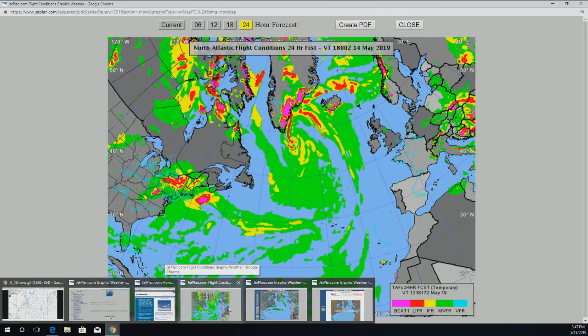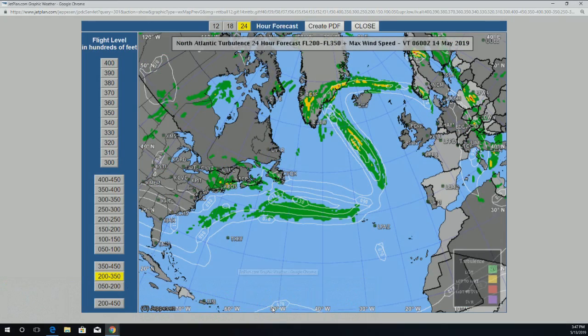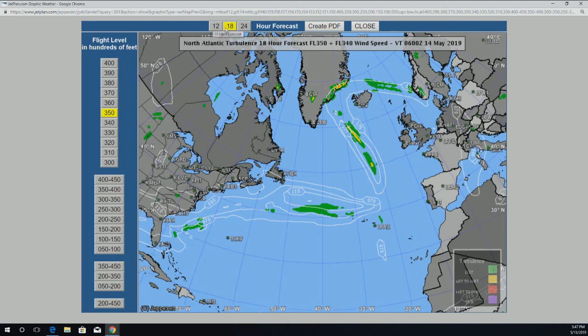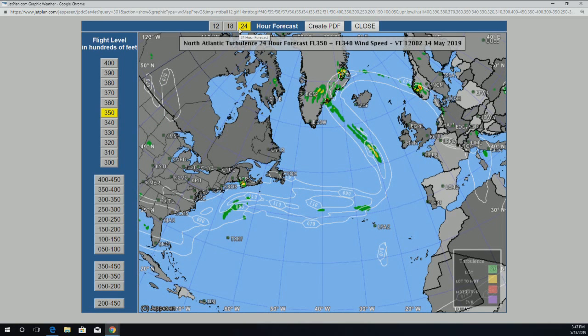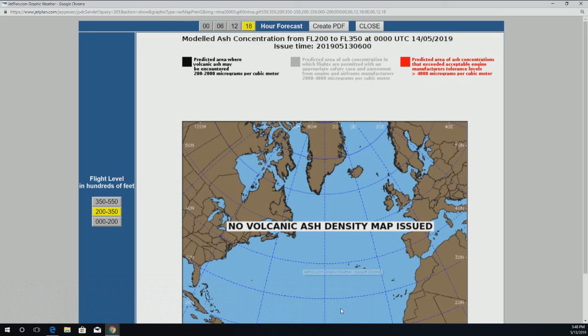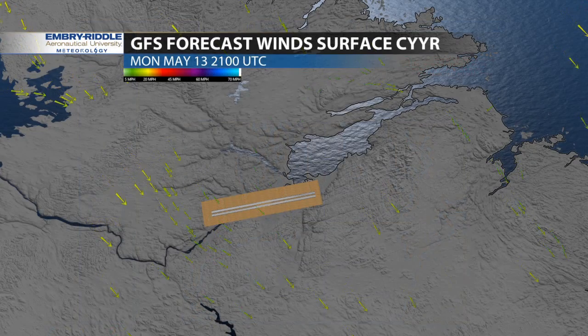In terms of turbulence, turbulence generally, for the most part, is not a huge concern in the short term, getting out of New England, but there will be some turbulence concerns as we get toward Greenland, due to the increased winds associated with that low pressure center over the North Atlantic. And finally, volcanic ash. We checked the volcanic ash. There is no volcanic ash forecast throughout the next 24 hours.